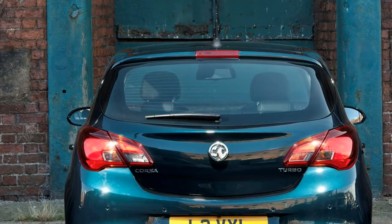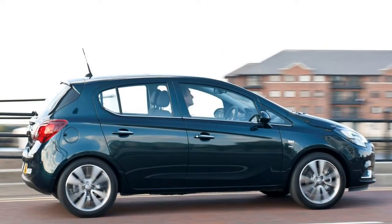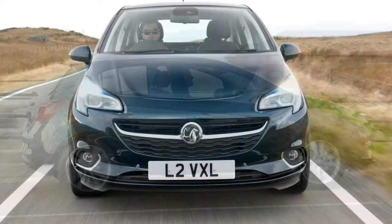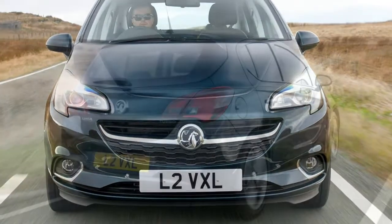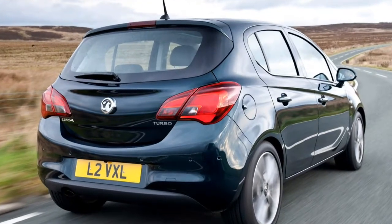Is this host of well-judged revisions destined to be enough to take it close to the leaders of the small car pack? Watch our full new Vauxhall Corsa review. The smooth revving 1.0-liter is a gem. The non-turbo 1.4 petrols are slow.